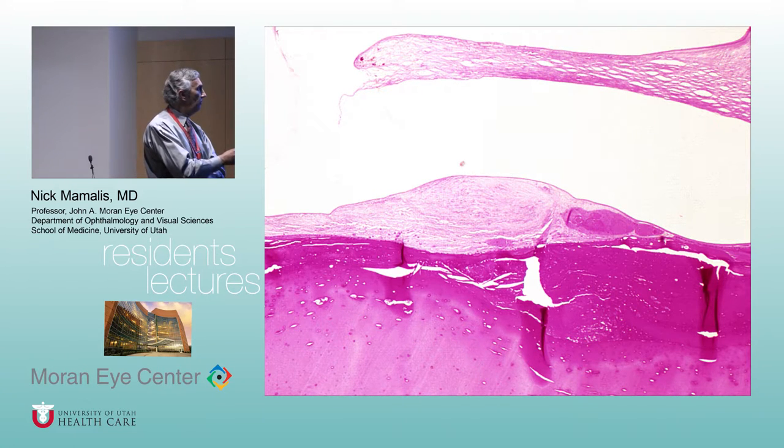This is the anterior part. So this is the iris here, this is the anterior part. Look, there's a capsule completely intact, and then underneath the capsule, you see this area of opacity. So this is called an anterior subcapsular. Believe it or not, you can get anterior subcapsulars just like you get posterior subcapsulars.